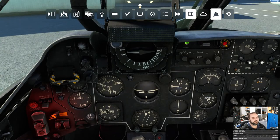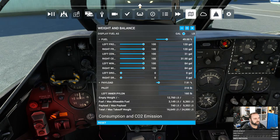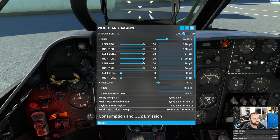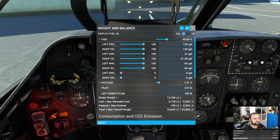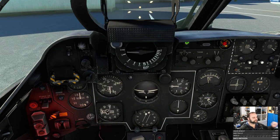Alright, well, we'll have a fuel up here. Over here. Other than the drop tanks, everything is actually full. Okay, now that's good. Okay, I'll take that.